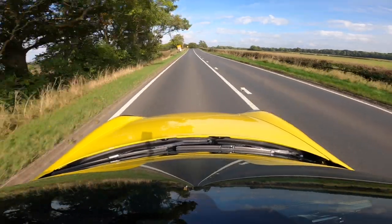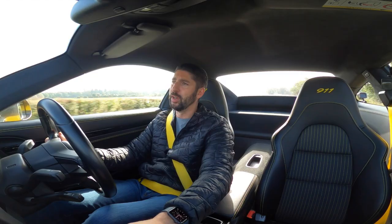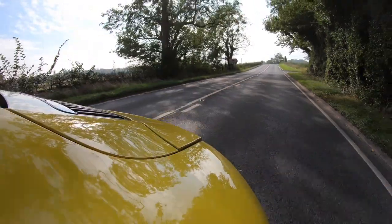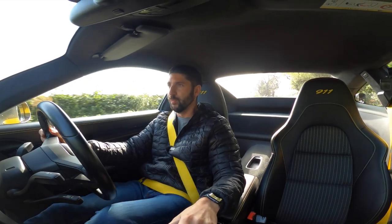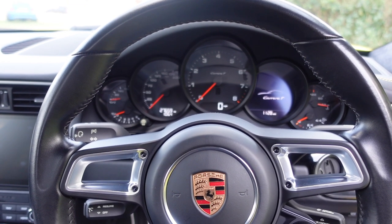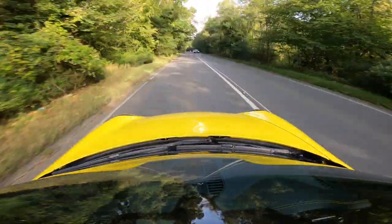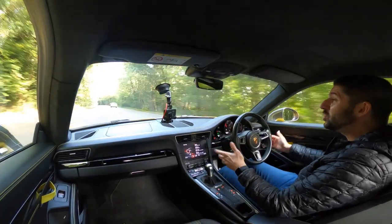I'm not getting much cabin noise in here, which is testament to the build quality of this Porsche 911 and all Porsches in general. But if I slow right down to first gear so you can have a little look. Look at this, first gear. We get a 7,100 RPM red line. The way you can throw this, oh, look at that, it's just magical. The way you can throw this thing around corners for me is why you buy a 911.